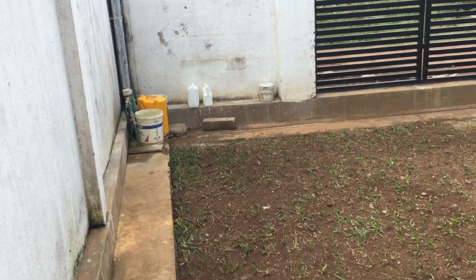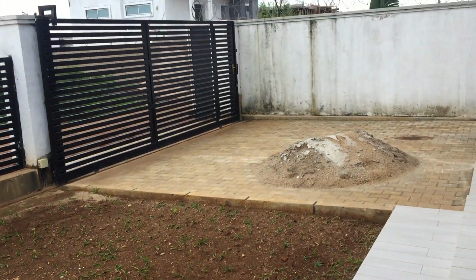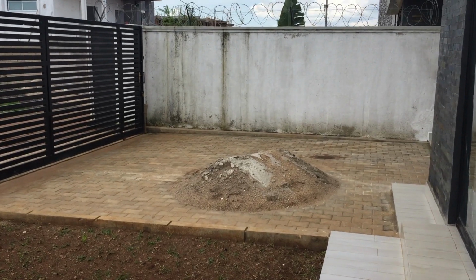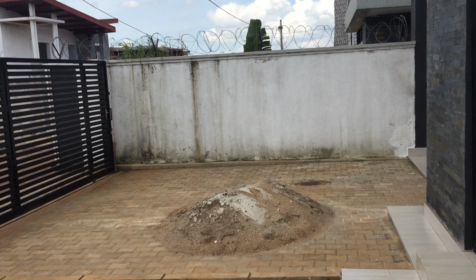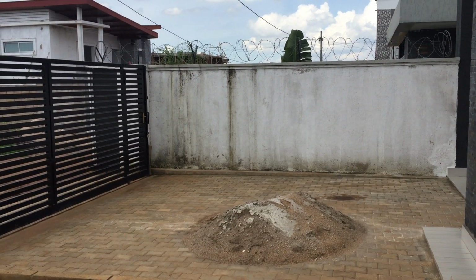Right, that's it. This is the garden, as you can see, and parking. Two cars probably, yeah. Two cars or maybe three cars, small ones. But probably it's two cars parking, all right?